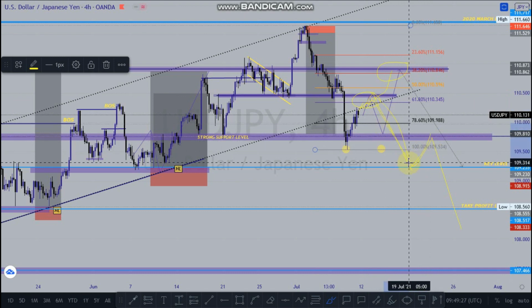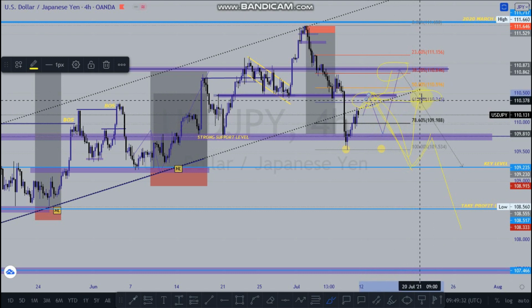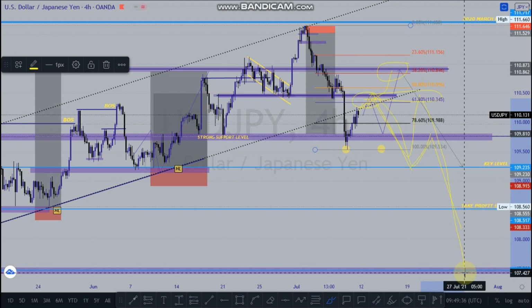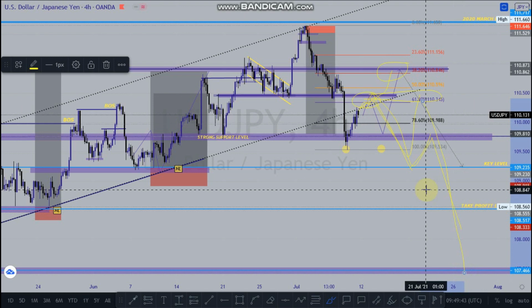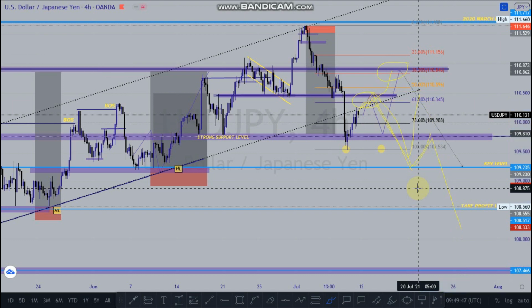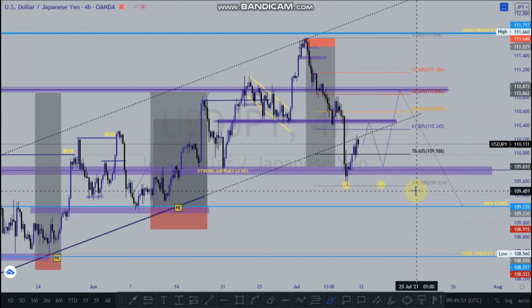Or if price breaks, it is very possible that it will bounce back to this region. Then that's when I'll have the confidence to sell, to add more sell positions, and to swing this pair back to here. So you see where I'm coming from. I need patience, and you also need patience. And I know that some people are very impatient when it comes to trading. Yes, they can't wait. So they will be getting in from this angle.